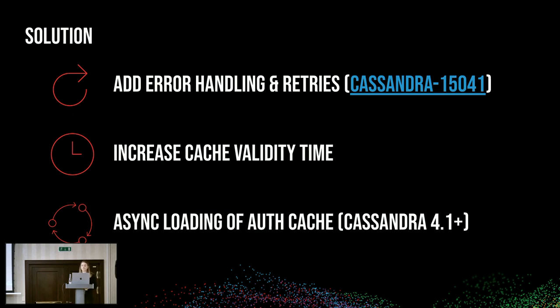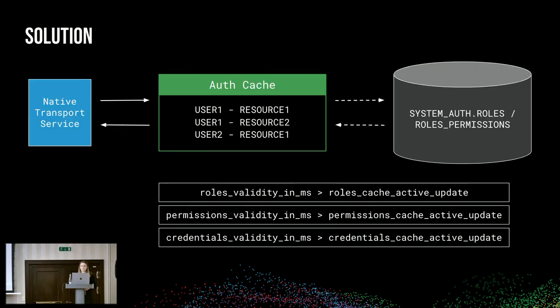Additionally, increasing the validity of the caches with configs such as roles validity, permissions validity, and credentials validity in milliseconds are going to result in fewer cache refreshes, helping to reduce these failures as well. Also, in more of a long term, if you're not on Cassandra 4.1, upgrading to Cassandra 4.1, and then also allowing for asynchronous cache refresh.